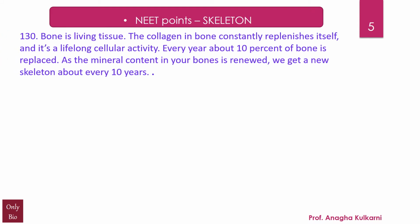Point number 130. Bone is a living tissue. The collagen in the bone constantly replenishes itself and it's a lifelong cellular activity. Every year, about 10% of the bone is replaced. As the mineral content in your bones is renewed, we get a new skeleton about every 10 years.